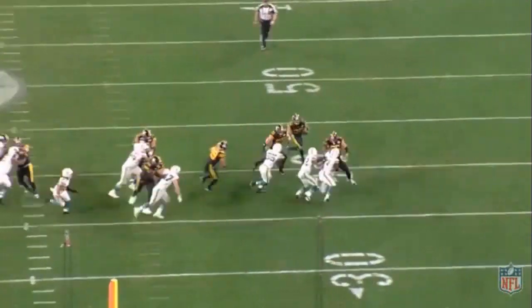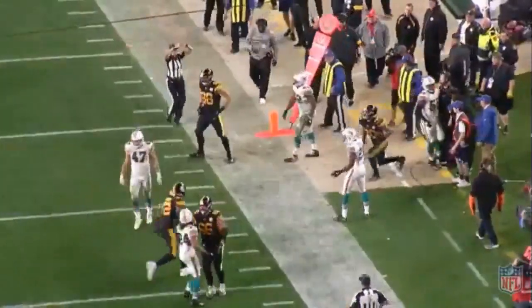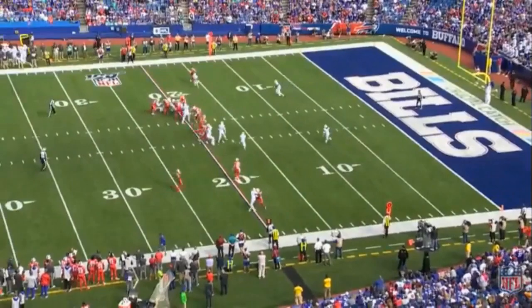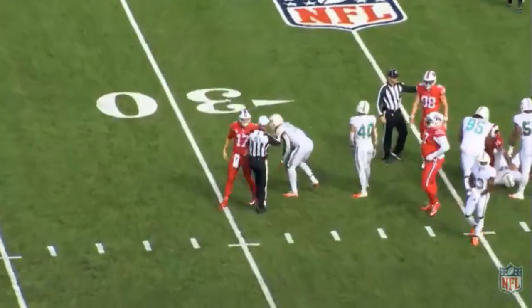Good job, man. You read that perfect, dog. Look, and he got off the block off the tight end right there. Good job, man. Woo. Threw them boys off. Get to them. They try to throw them boys off.